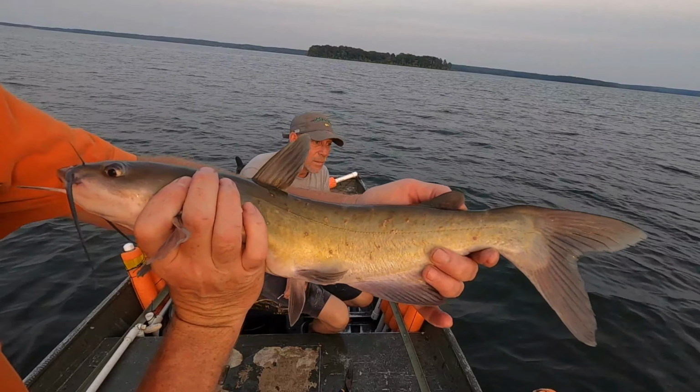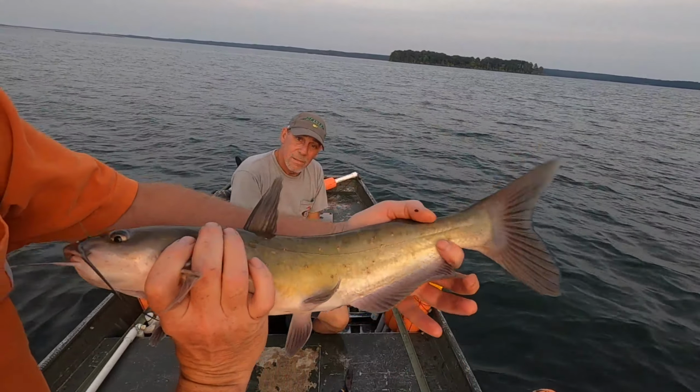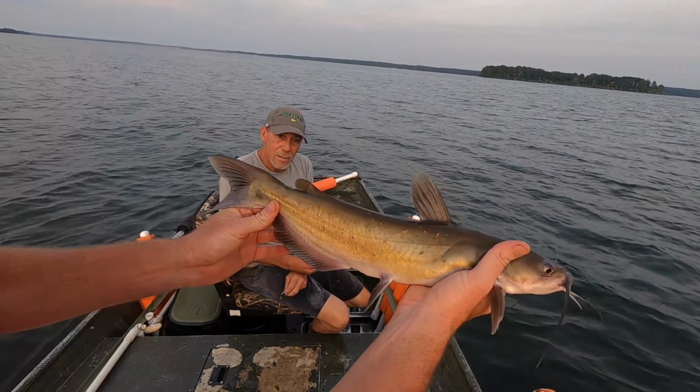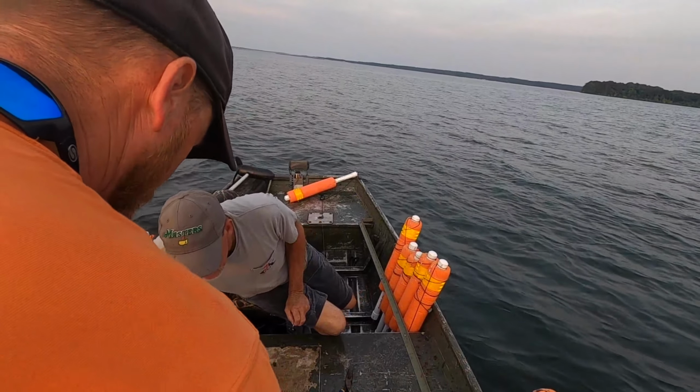On the side. Anybody know what that is? Leave it in the comments. Almost looks like the measles. Yeah, that's what it looks like. But the meat's fine, it's just on the skin. We've talked about that before.